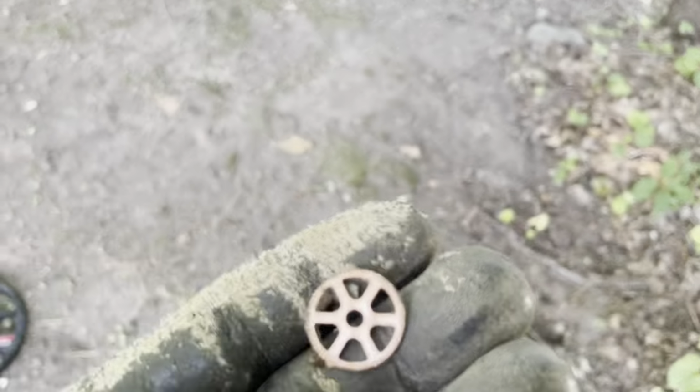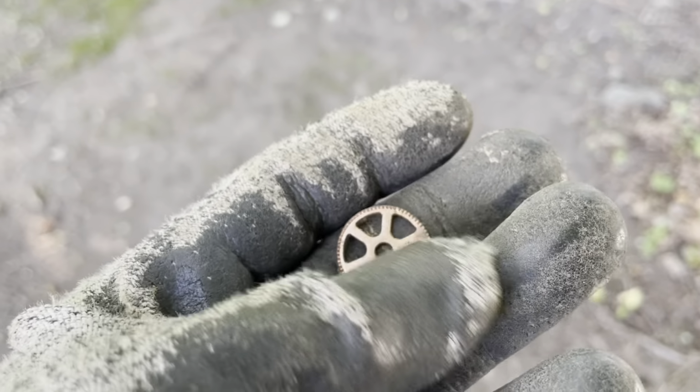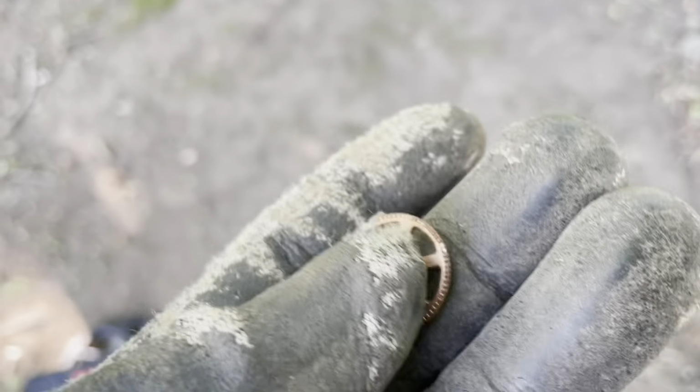This rang up at 17. Look how shiny it is. Looks like a little copper gear. That's the nicest looking one I found yet. It wasn't deep. All right, score.